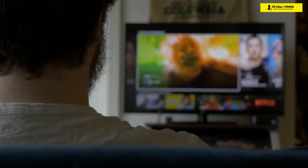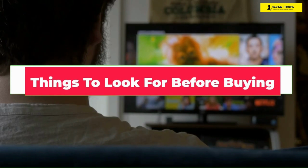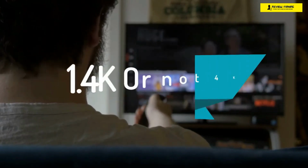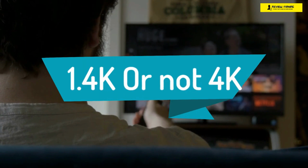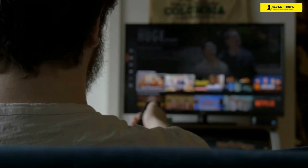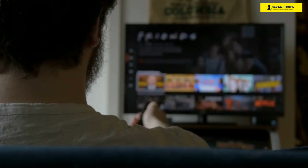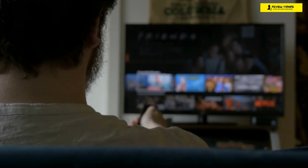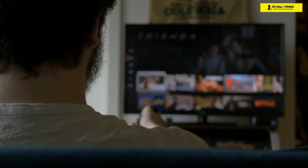Now that we've shown you the best gaming TVs under $500, let's talk about a few things you should look for before buying one. 4K or not 4K? It's worth taking a moment to discuss whether or not you should buy a 4K TV. Even if you only have a console capable of 1080p gaming, a PS4 Slim or Xbox One S, there are a couple of benefits to buying a 4K TV.